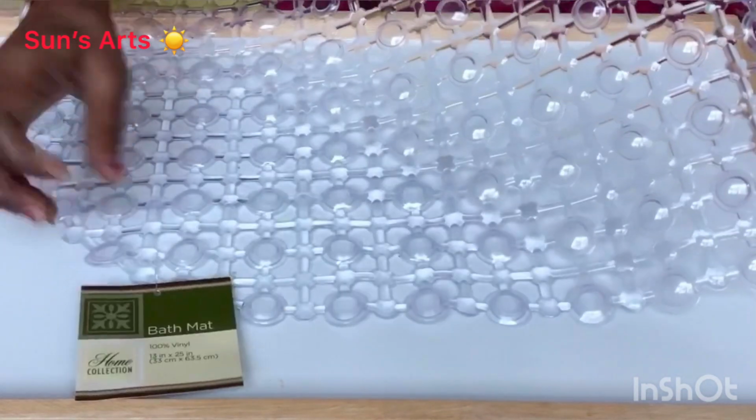And this is one of the bath mats. And I have an idea to do this for an upcoming project. I'm planning to do something with this. Yeah, please look out for that. So yeah.